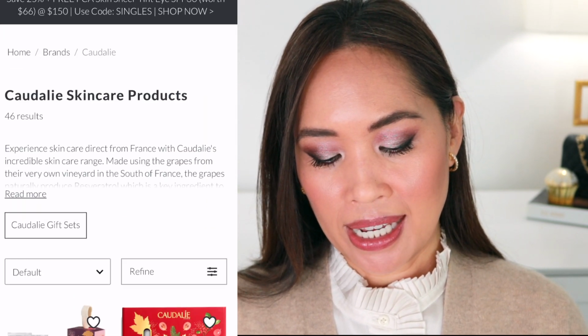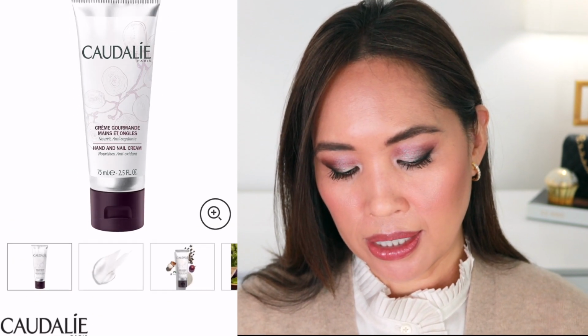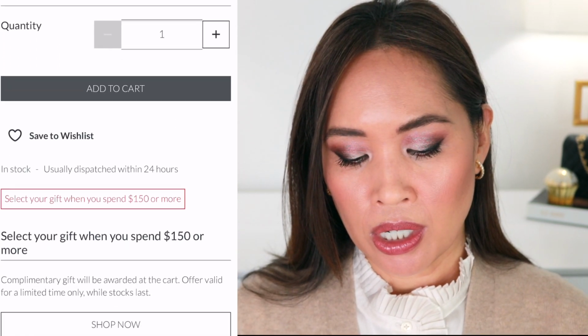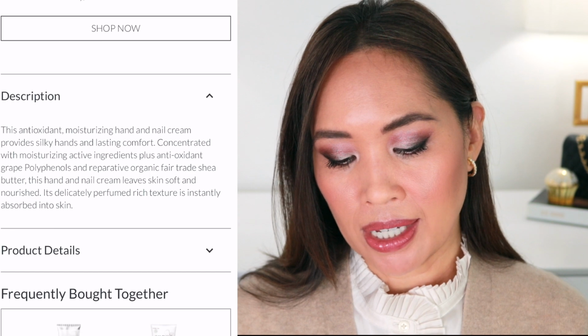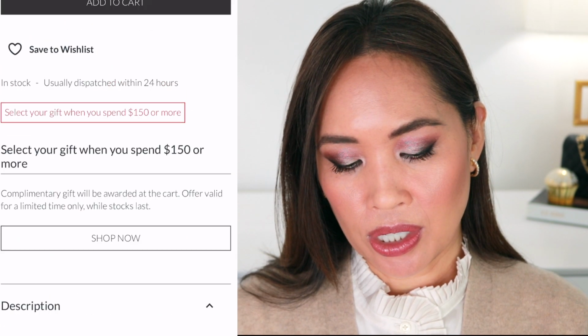And I wanted a hand cream. Okay, so here it is. It's the Caudalie hand and nail cream, because my hands, again, they get so dry in the winter. So let's see. The description says antioxidant, moisturizing hand and nail cream, silky hands and lasting comfort. Okay, so let's add that to the cart as well.